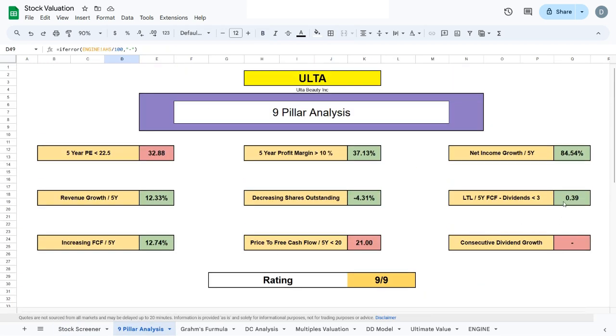Now we can also see their long-term liabilities over the 5-year free cash flow. They don't currently pay out any dividends, but the long-term liabilities over the 5-year free cash flow is sitting at 0.39, which is great, which means that they can essentially pay off any long-term liabilities in about 3 years.